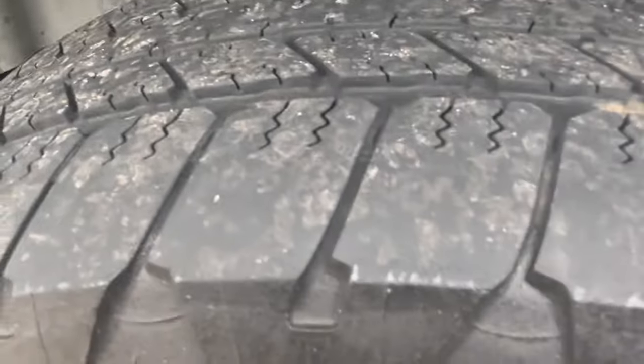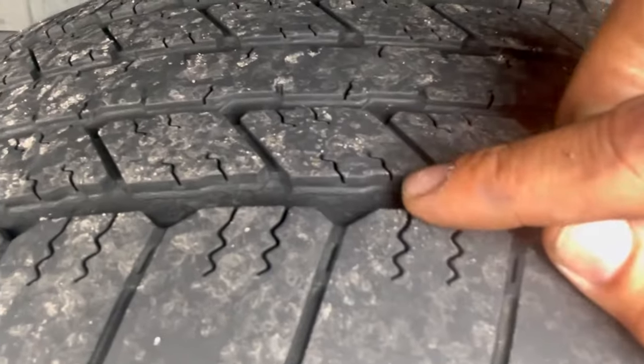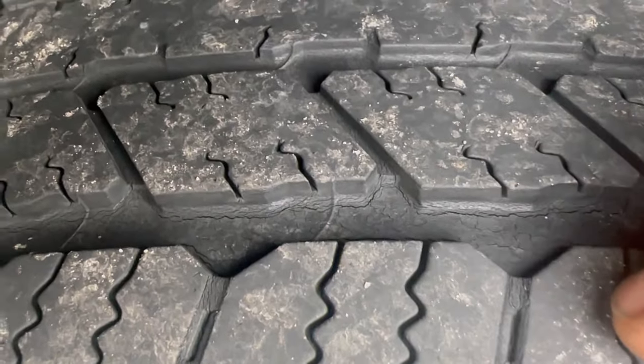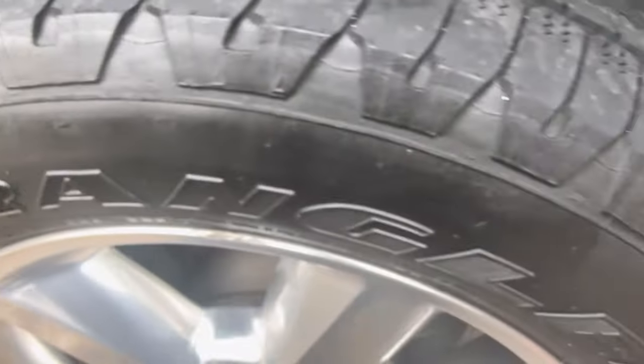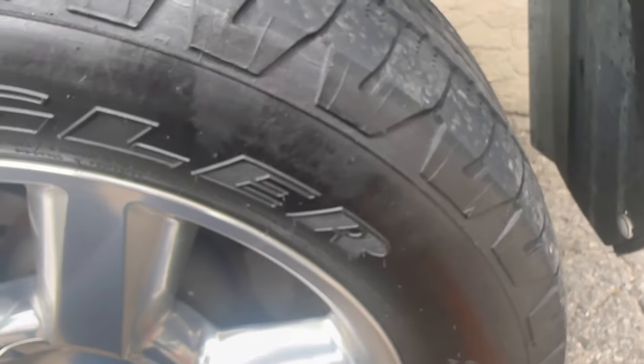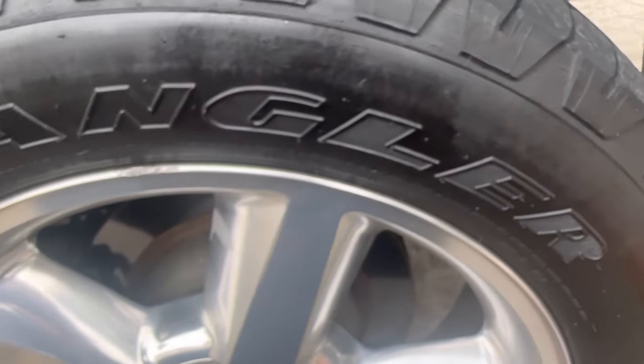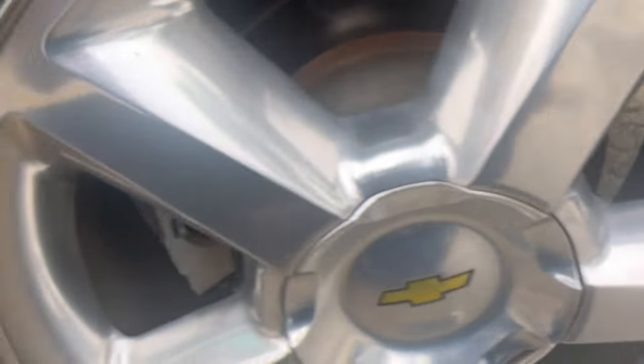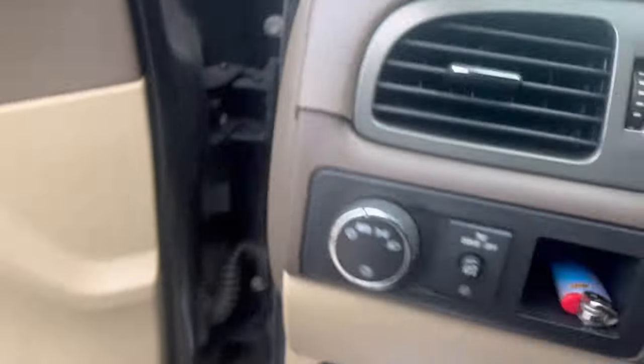Now, this tire looks a little dry rotted. You can see the little dry rot cracks right there. Oh yeah, see it real good, guys. So I don't quite trust this tire. I feel like I feel a bubble right here. This tire is questionable. It just doesn't feel right. All right, let's give her a drive and see what we hear.